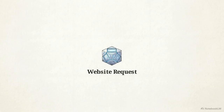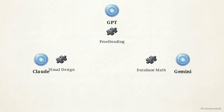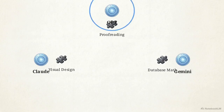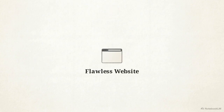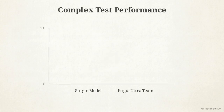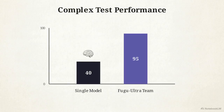Fugu Ultra takes your website request and breaks it down into smaller pieces. It sends the visual design to Claude and routes the database math to Gemini. GPT acts as proofreader, checking for errors. Finally, Fugu pieces it back together, handing you a flawless website. Because Fugu Ultra delegates tasks and has a team verify the work, it consistently beats any single model working alone on complex tests.